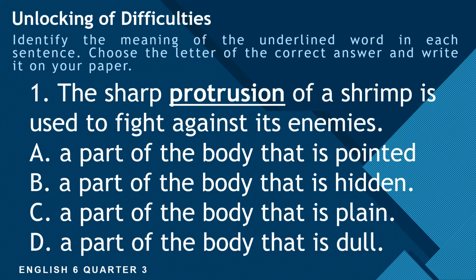Number 1. The sharp protrusion of a shrimp is used to fight against its enemies. The underlined word is protrusion. What does it mean? A. A part of the body that is pointed. B. A part of the body that is hidden. C. A part of the body that is plain. D. A part of the body that is dull. What's the answer? Very good. The answer is a part of the body that is pointed.